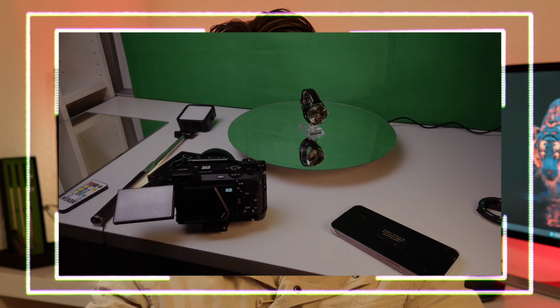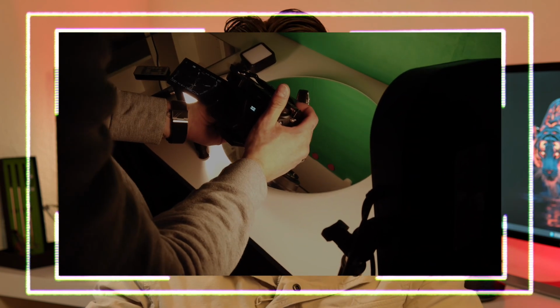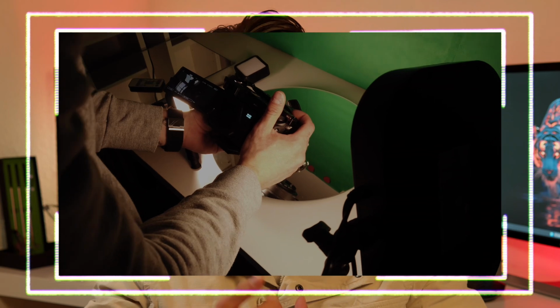To make it pop, I place the watch on a rotatable mirror that gives it some movement without even moving the camera. And for lighting, I use the studio light and an LED panel to highlight the details without creating too harsh shadows. The trick here is getting as close as possible to the subject while keeping everything in focus. It's like giving your viewers a magnifying glass to see all the details they might be missing in real life.